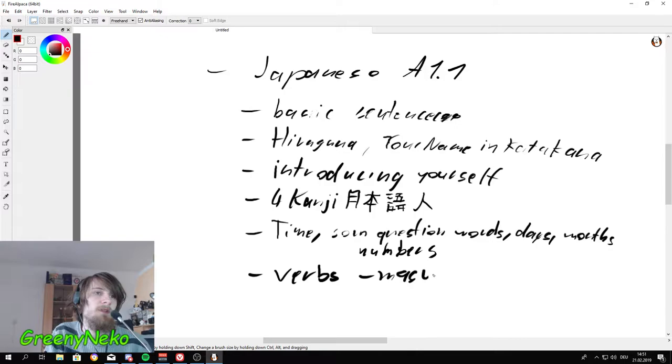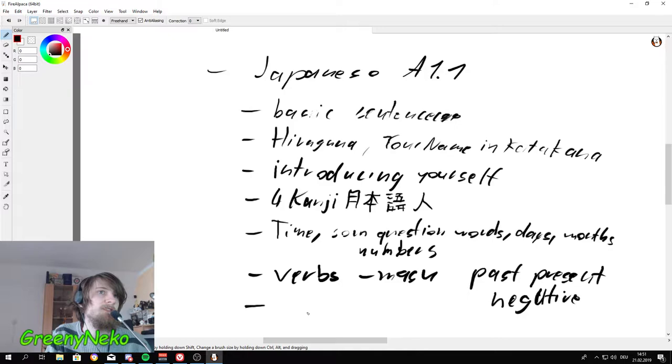And also the past, present, and negative of these. And then last but not least, what is it I'm missing? Oh yeah, the particles. Some of them. Not all, but many of them. Actually it's pretty much almost all.